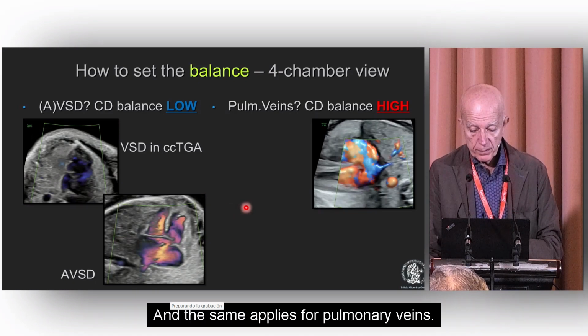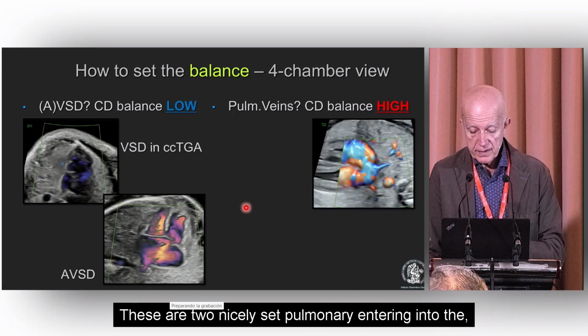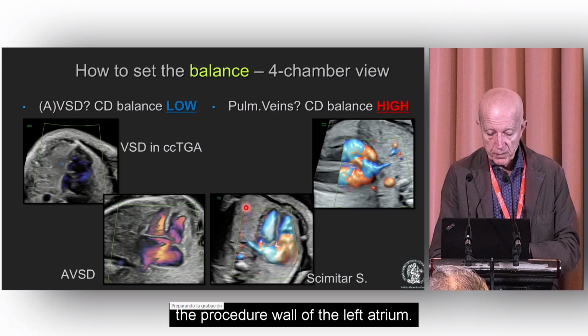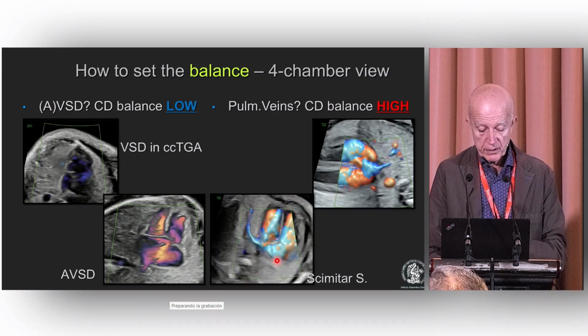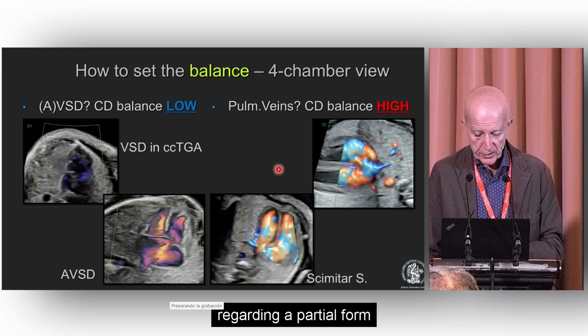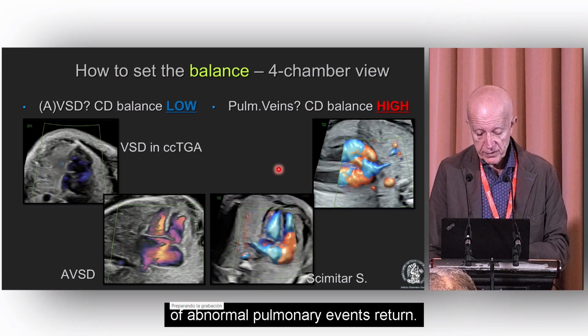And the same applies for pulmonary veins. These are two nicely set pulmonary veins entering into the posterior wall of the left atrium. And this is the abdominal counterpart. I will expand on that later in one of my talks regarding a partial form of abnormal pulmonary venous return.